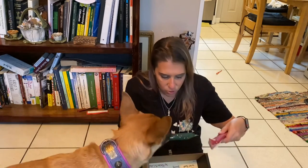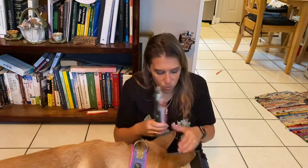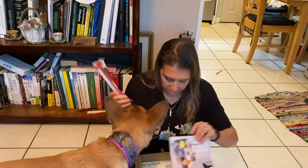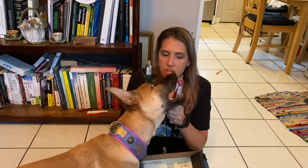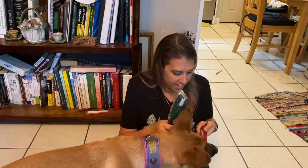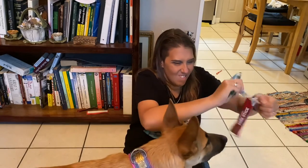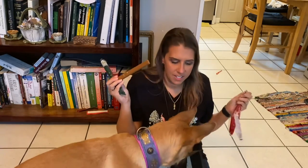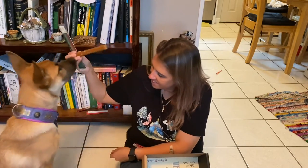Now we also have two sticks. We have a pork stick and a peanut butter stick. And the chihuahua doesn't even chew these. He guards them. Here, which one do you like? Here, sniff them both. Okay, the pork has the vote on that. So we're going to open it. Sit. Give it out, give it out. Good.